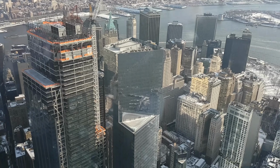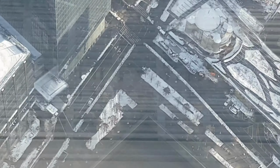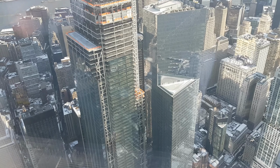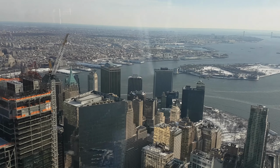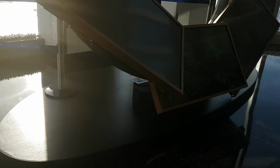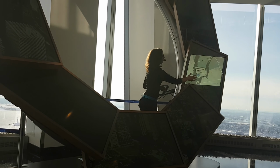That's reached its final height. It won't be taller than that. And Building 4 is to the right of that. So you have 1, 2, 3, and 4. Now the 5th skyscraper is a little confusing, because the 5th skyscraper is actually the first skyscraper to have been built, and it's called Building 7, the 7th World Trade Center, and that's on the other side of us. So we're here in Lower Manhattan at the World Trade Center site, and the island of Manhattan is where everything started.